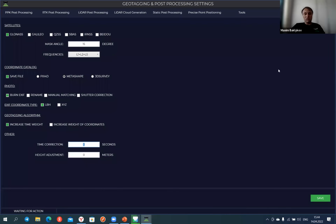And do you know why we should fly at a high altitude? We need to fly at a high altitude to decrease the resolution of the images, and as a result, the movement of the objects is not so important for the software. Okay.